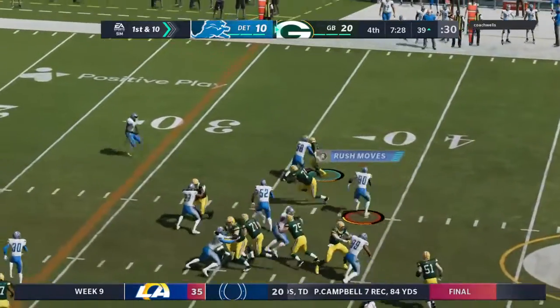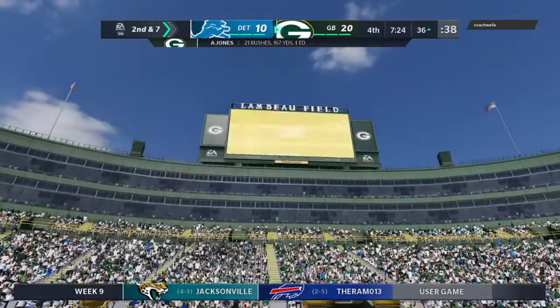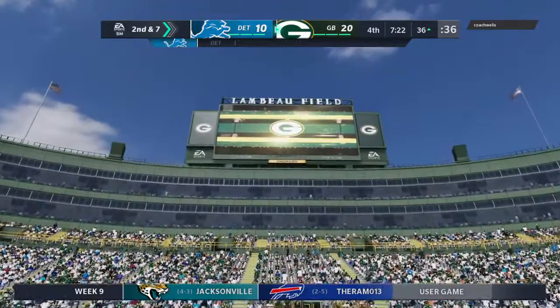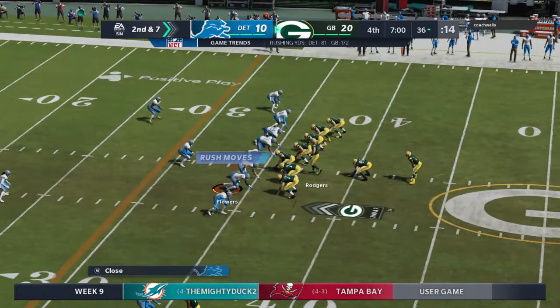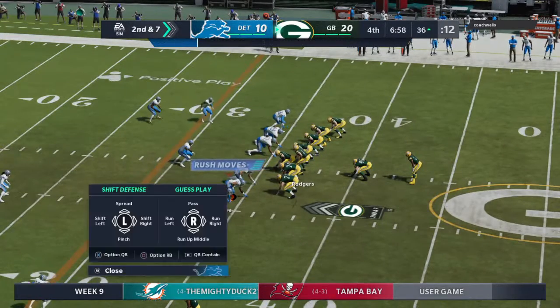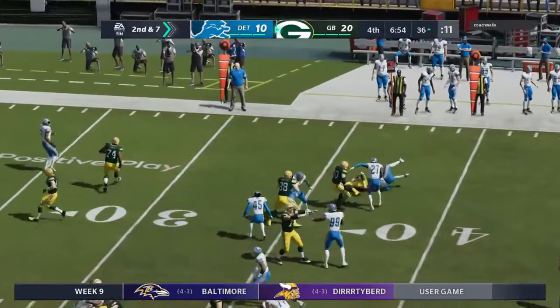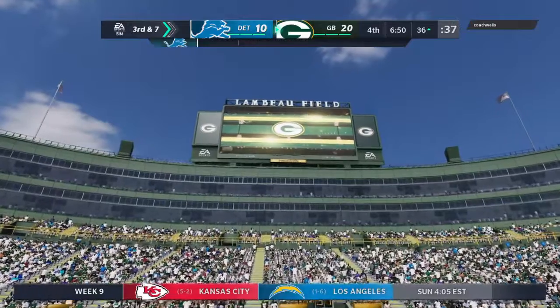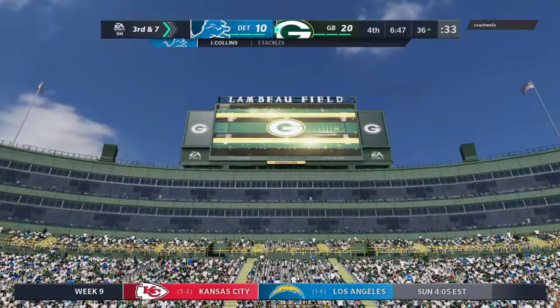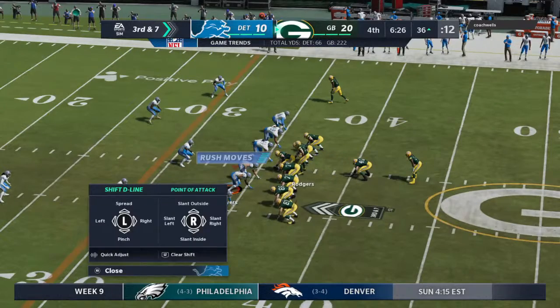Rodgers with a give. It's Aaron Jones. And he'll take this one down to the 36. Number 33, give him 3 on first down. It'll set up a 2nd and 7. Tackle. It's a pickup of 3. Brings up 2nd and 7. Again, it's Jones. And for one of the few times here today, this run's not going to go anywhere. Jamie Collins. No gain on the play, and it's going to bring up a 3rd down. Brings up 3rd down and 7.